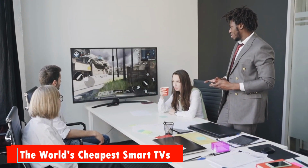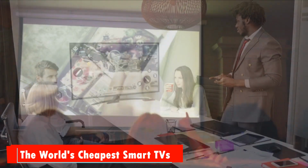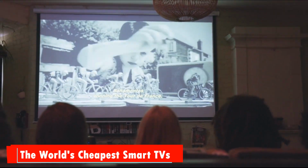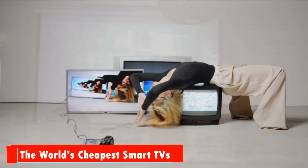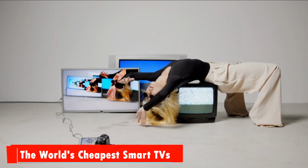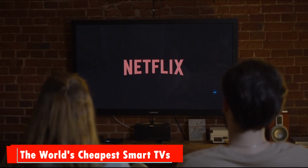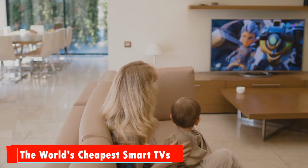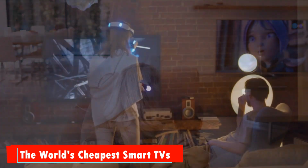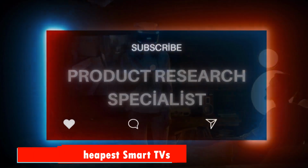We've scoured the depths of the internet, checked all the major retailers, and researched countless reviews to find the cheapest smart TVs you can buy right now. Yes, you heard that right, we're talking about TVs that offer all the basic smart features, often costing less than a fancy dinner. If you've been dreaming of watching your favorite shows, browsing YouTube, or owning a connected TV without breaking the bank, you're in the right place. Keep watching until the end of this video, because you'll find out exactly which budget-friendly smart TV is right for you. Let's get started and find your next great deal.